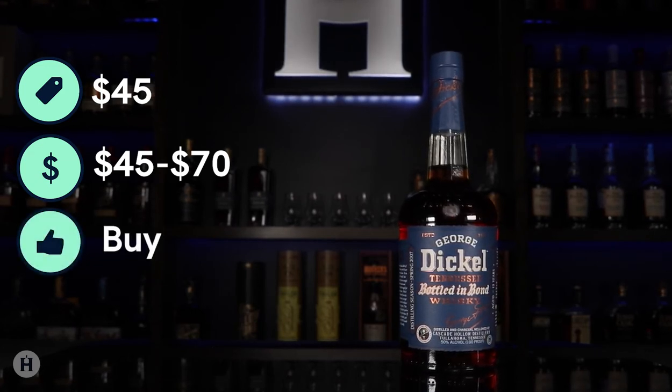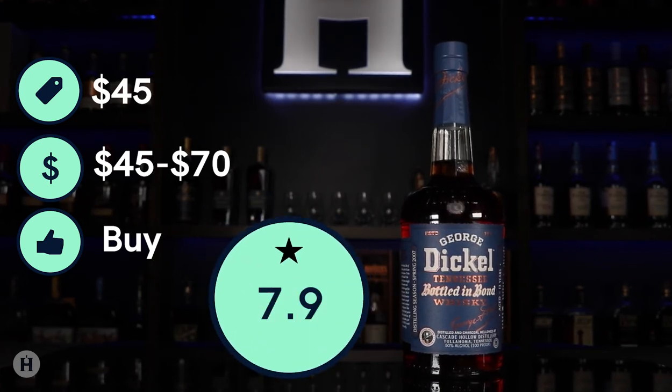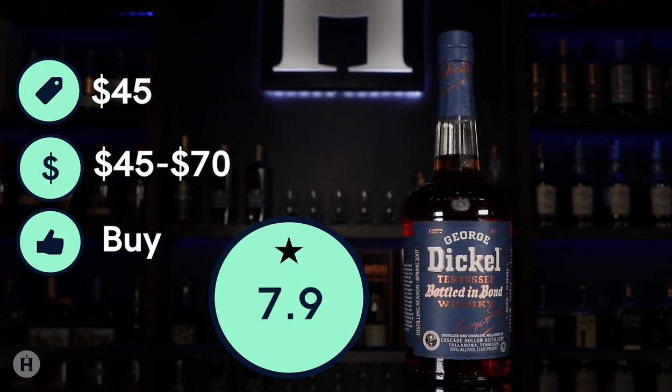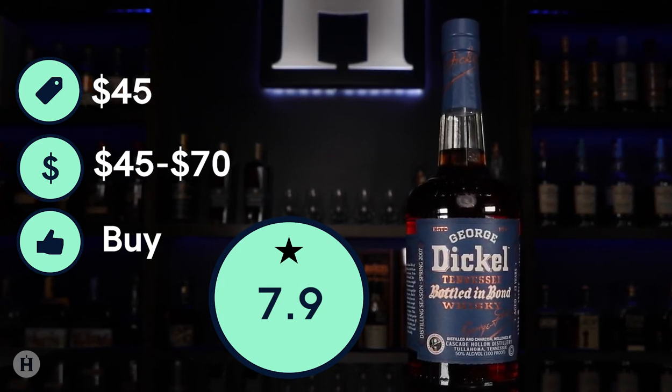We rate this George Dickel 13-year Bottled-in-Bond whiskey a 7.9 out of 10. We feel this is an awesome bottle to add to your home bar that won't break the bank. It probably won't last long, so do yourself a favor and buy a couple when you find it.